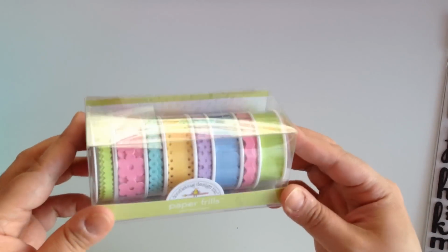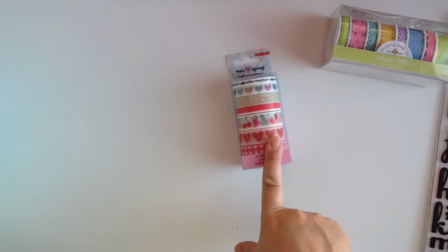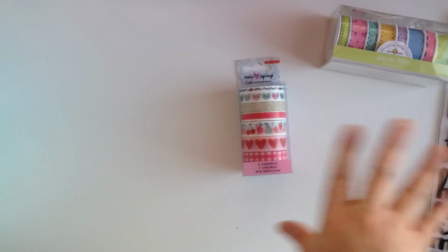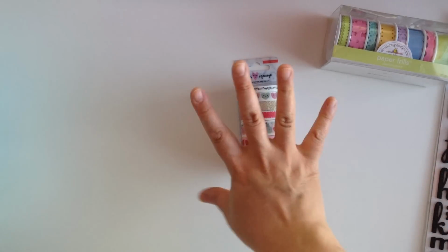This is so cute. I don't even want to open it. That's how cute it is. I also got my hands on the Main Squeeze washi tape. I didn't pick it up when I picked up the rest of the stuff of the collection. So when I saw it, I grabbed it.